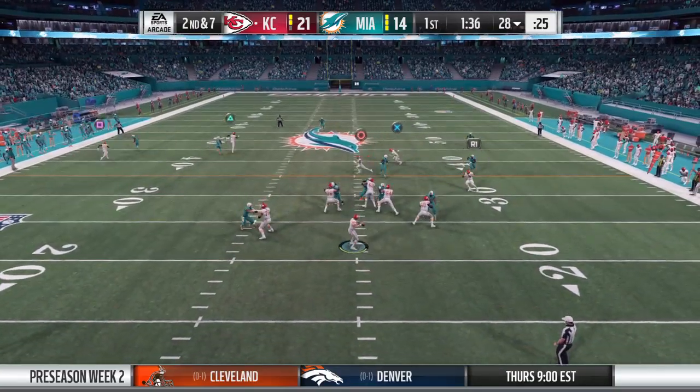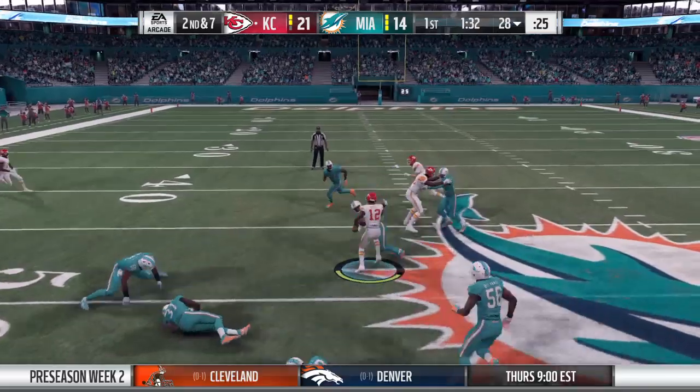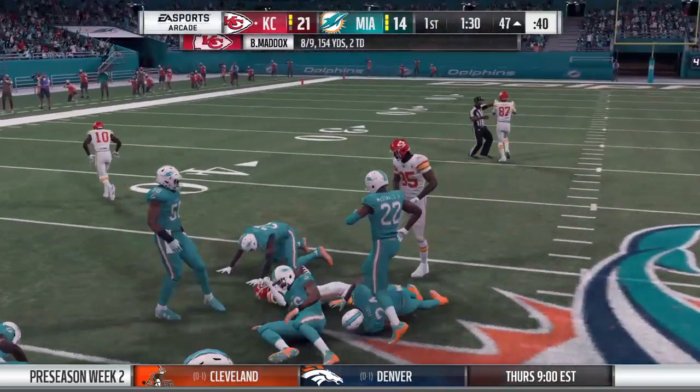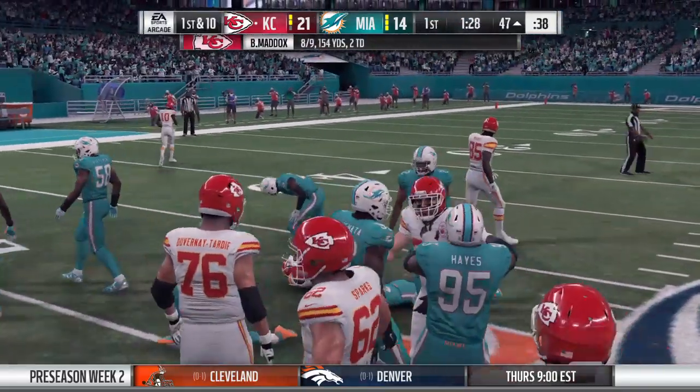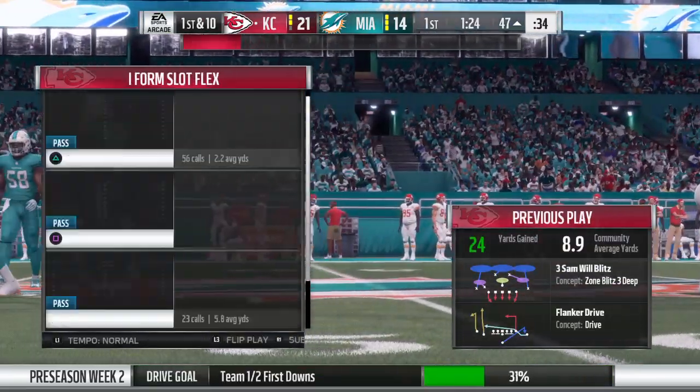To throw on 2nd down. Maddox over the middle here to Wilson. And he'll be taken down, but not before he gets into enemy territory. That one goes for 24 yards.